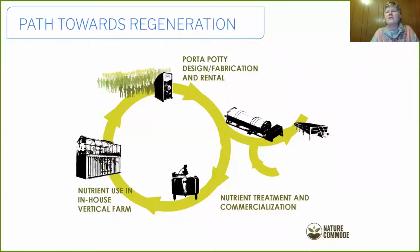I thought it might be helpful, as an example, to point to what I'm hoping this will do by looking at my own company, Nature Commode. The intent of the company was really to provide service in terms of portable toilets. But the second phase of the company was also to have a closed loop system.